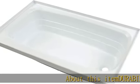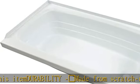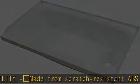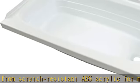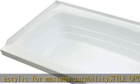About this item: durability, made from scratch resistant ABS acrylic for maximum durability. Style options: choose from multiple shower and tub upgrade solutions. DIY installation: all of our bathroom upgrades are easy to install, so you can upgrade your home or RV effortlessly.